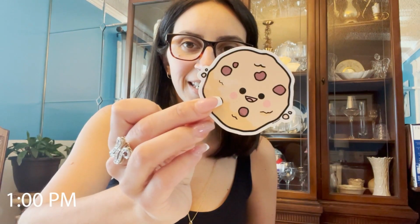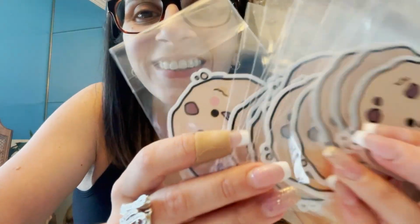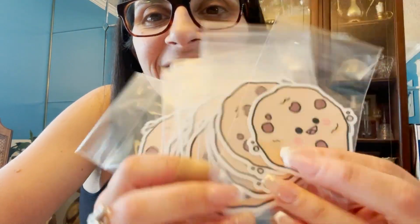The next thing I'm going to do is put these cute little stickers. These are cookies in the baggies. This is the first time I've made these stickers, so our name is on it, but really, really, really small. I would make it a little bigger next time, but they're so cute. And it's done. Aren't they cute?